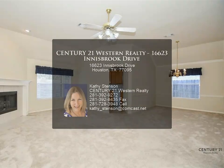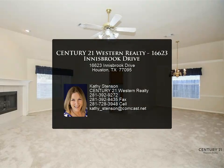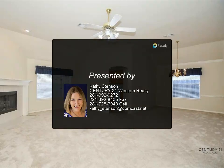Nice backyard with extended back patio is nicely lit in the evenings by a fully functional natural gaslight.